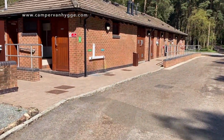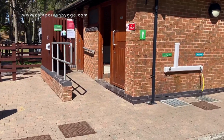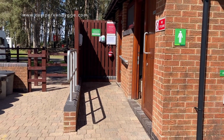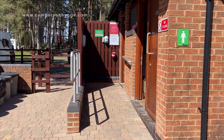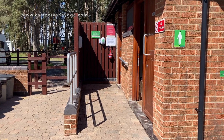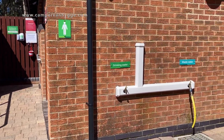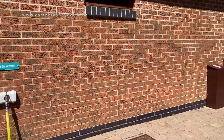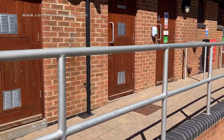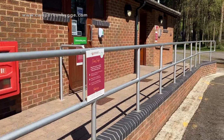the normal arrangement, or the new arrangement, resolved now, operates. So again, limited number of people in, take a wristband out of that red bucket, put it on the hook to show how many people are in there, and put it back in the bucket when you're finished. Again, more water, and this is where you'll also find dishwashing and laundry. So we'll move on up here.